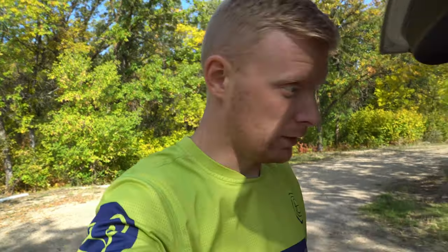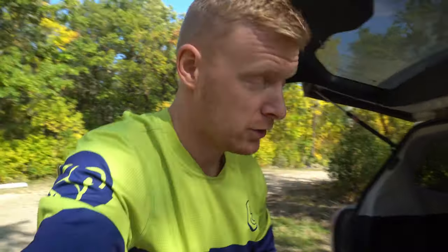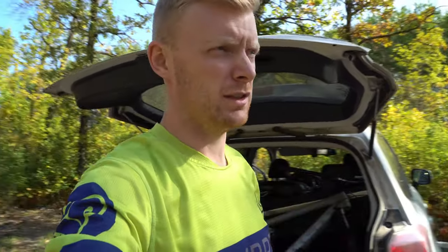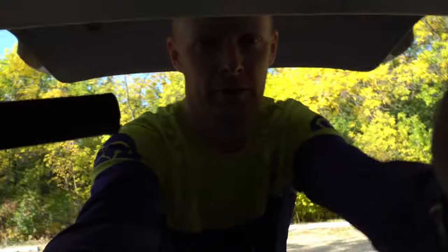I don't know why I'm sounding so excited. Okay, we're going for a ride today. We're up at Riding Mountain National Park. They have a really good trail system. We're gonna do the East Gate trail system. We'll park just outside it because I'm too cheap to pay for a pass.